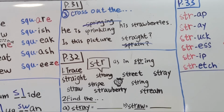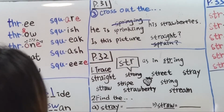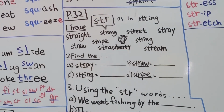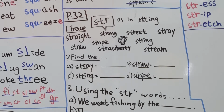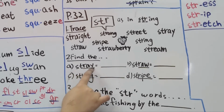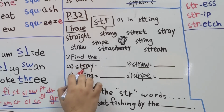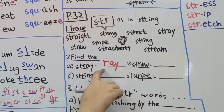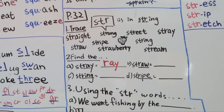Alright everyone, are you done with tracing the words? Alright. So here you have traced the words, right? Now, step 2. Step 2, you have to find the small word that is underlined in the following word and then write. So for example, number 1 is they underline. So this is the word stray. They underline ray for you, right? So you write the underlined words. So for this one, how do you write this word? Ray. Alright? Ray.